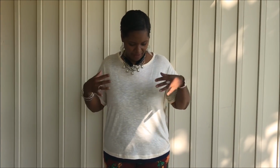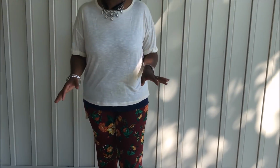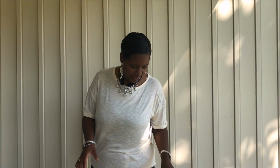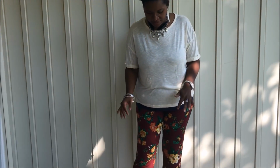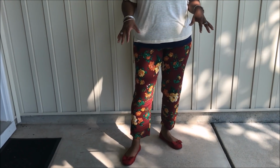Okay, everybody, so here's the first outfit. I've got on the cream colored top. It seems to be okay. Looking at it first glance, it seemed to be a little big to me, but it seems okay right now. And then I put on the fun pants. The only thing, and I'd have to figure this part out, is if I were okay with them just being ankle length, I'd probably have to find a different pair of shoes.